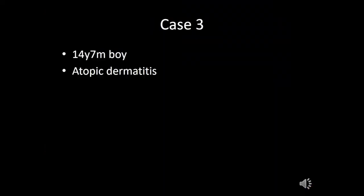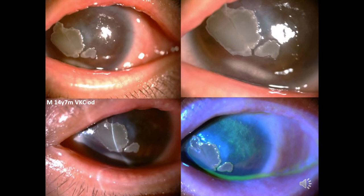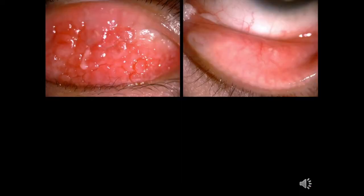Case 3 is a 14 year and 7 month old boy. He suffered from atopic dermatitis, also with vernal keratoconjunctivitis. In the initial presentation, you can see a very severe calcium plaque in the right eye cornea. You can see the upper tarsal conjunctiva is very typical, not such a huge giant papilla. In the lower tarsal conjunctiva, there's no papilla, and there's still some mucoid discharge between the giant papilla.